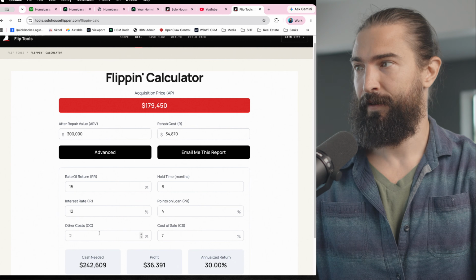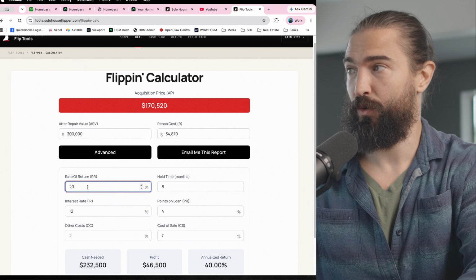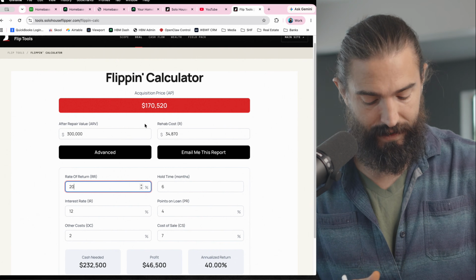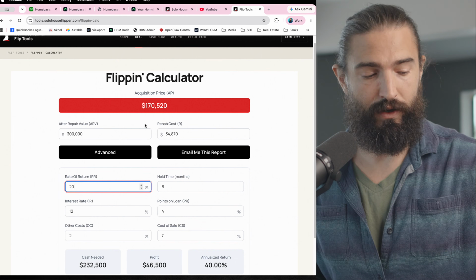If I want to make a rate of return of 15 to 20, it's going to tell me exactly what my acquisition price should be. Okay, this is all built in, and this is explainable. So whether you're buying a house direct, from a realtor, or through a wholesaler, if you can explain how your number was derived, it has a lot more behind it. Okay, so that's number one.